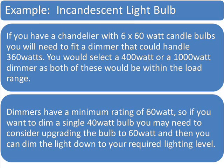For example, if you have a chandelier with 6 60-watt candle bulbs, you will need to fit a dimmer that can handle 360 watts. So you would select a 400 watt or a 1000 watt dimmer, as both of these would be within the loading range.